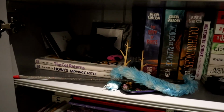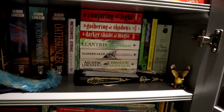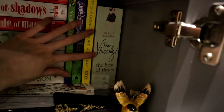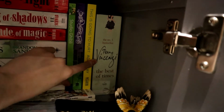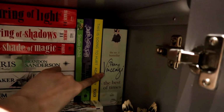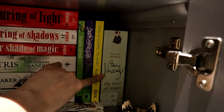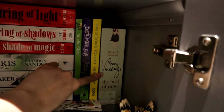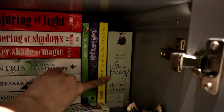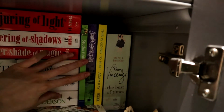Okay, and now we come to the last shelf that I am properly going to show you. So we'll start at this end. We have The Best of Times by Penny Vincenzi, which is a contemporary book that I have indeed read and I actually really enjoyed. It follows the lives of people following an accident on a motorway and how their lives all end up intertwined, and they're all intertwined to begin with. It's a really interesting book actually, and I'm planning on rereading that at some point.